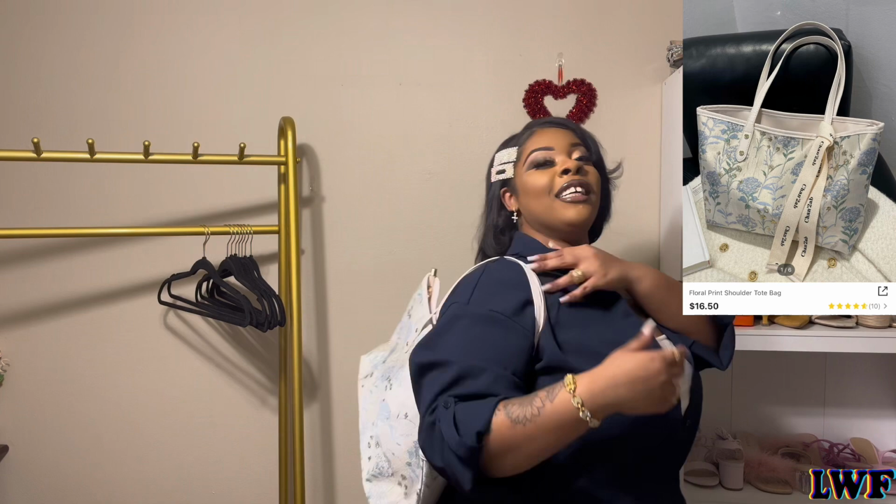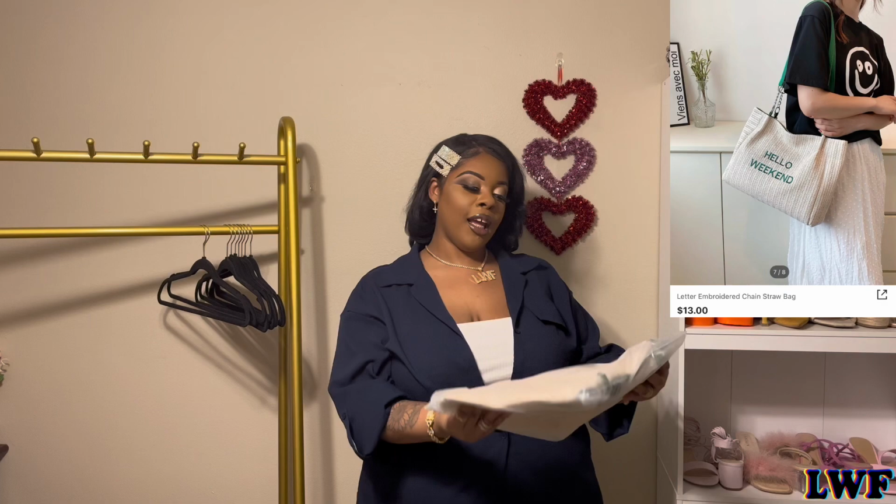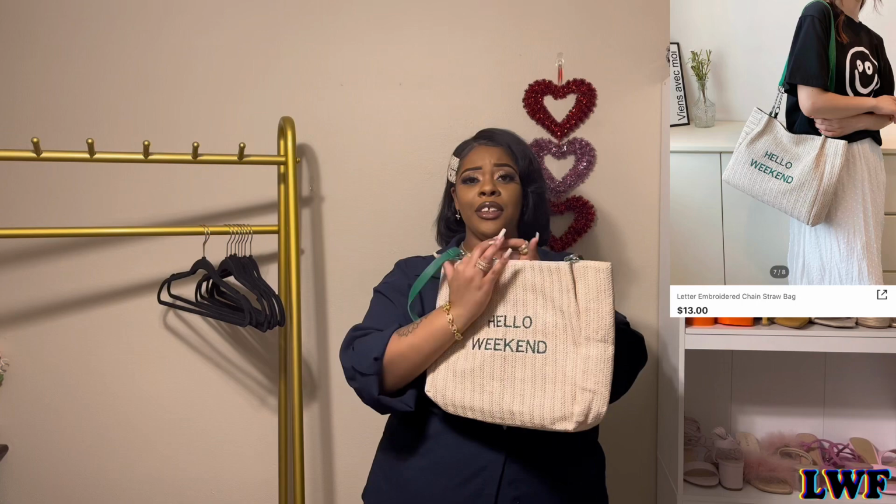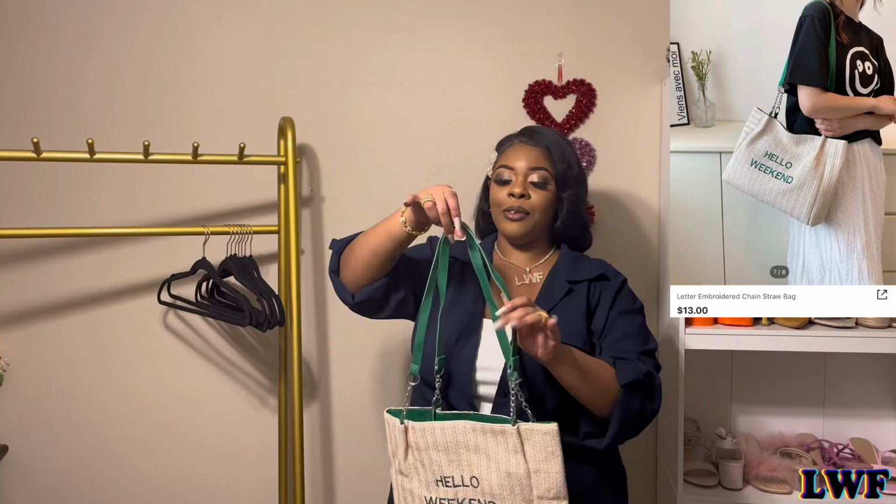Okay, let's get to the next one. Another tote bag. My Hello Weekend one. This one, I like it. I like this, y'all. You know it already comes deflated. You know Shein and shit come deflated. But I like this, y'all. Long strap. This is exactly what I wanted, by the way. Like long green straps, because I'm wearing a green outfit.